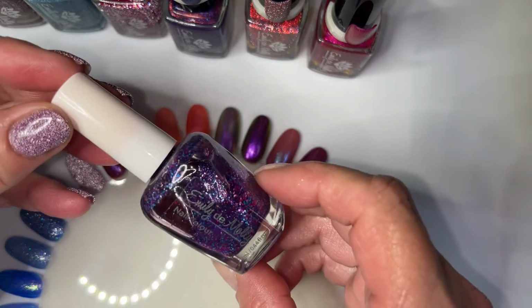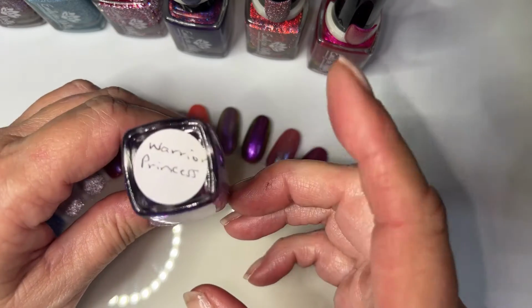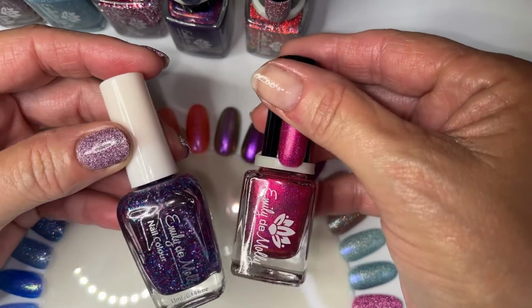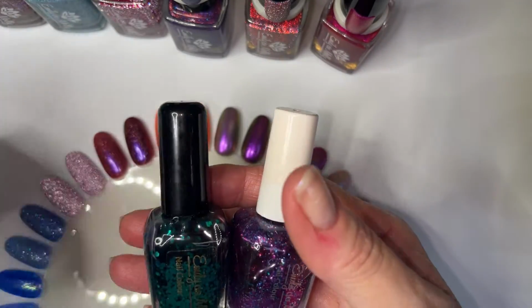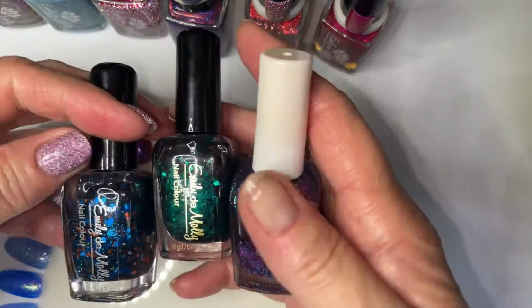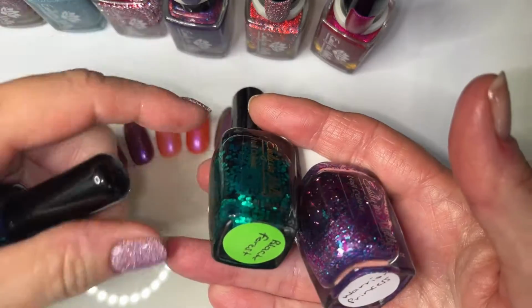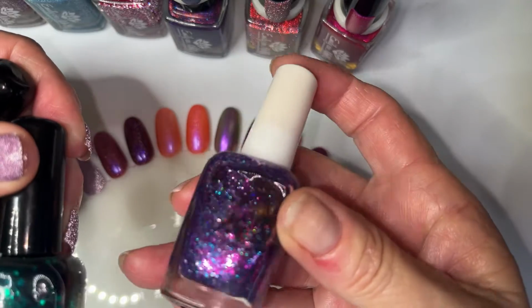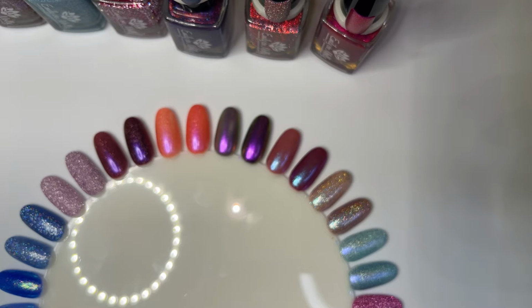I just brought these down to show you how her bottle has changed. She would just handwrite the labels on the bottom, but they were a little bit different shape. Her bottles now are the square shape with printed labels on the bottom, of course. I just grabbed these three. These were three of the first ones that I bought. I actually didn't buy these from her. I bought these from a blog post back in 2013. Here we have When Planets Collide, Black Forest, and Warrior Princess. These were just some of the first ones that she had made, and I just thought I would show you those, bottle shape and everything.